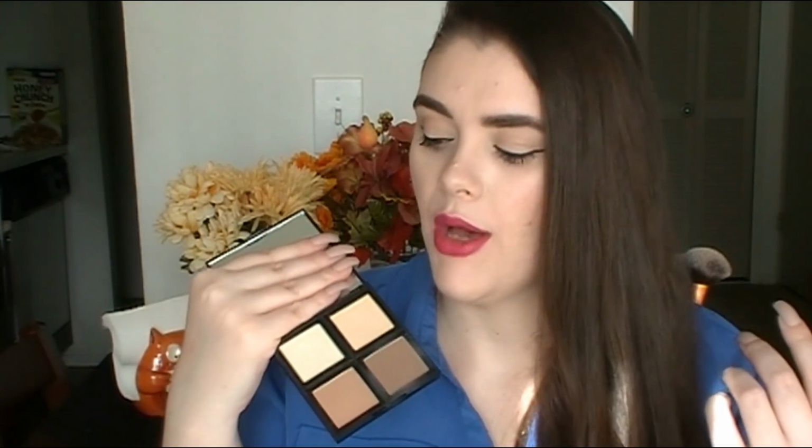I wore it, but it doesn't last throughout the day, and I feel like it fades really easily. If you like something very subtle, this is great, but I like my highlight to be bang bang in your face. I mean, I know a lot of people love this, and I'm sorry, but this was just a miss for me. Moving on to some more eye products.